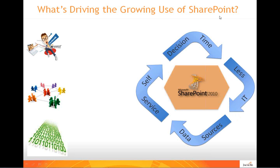All right, so let's start talking about what's driving the growing use of SharePoint. There's a whole bunch of factors that are coming out now that are definitely timely, both from an environmental perspective and an organizational perspective. But a lot of it is around these four elements. The decision time is shrinking, and we'll talk more about that. You don't have as much time to make decisions as you used to. There's less IT available to help you do a lot of the things that you're doing.